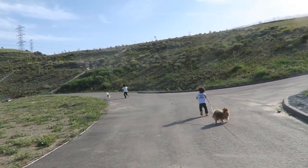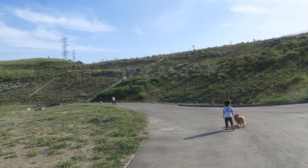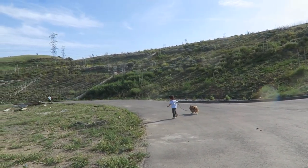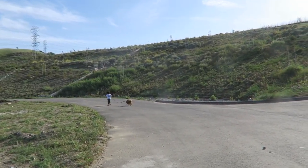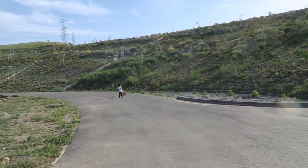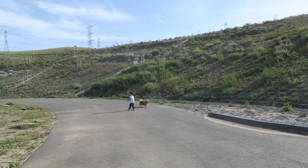Alright, now we're at the top of the hill. They're gonna go around this circle. Little roundabout. Go, Eliza! He's already tired. He went like 2 feet. He gets tired, then he just lets go once Peanut starts dragging him, because then he's like, no! Go, Eliza, go!